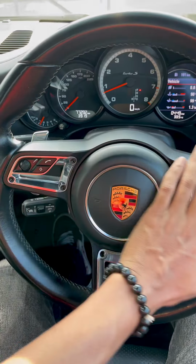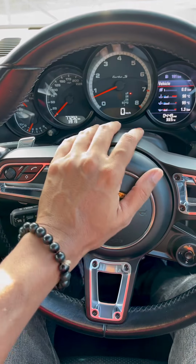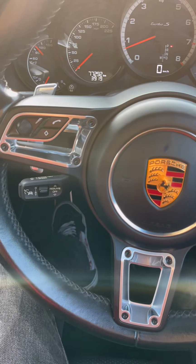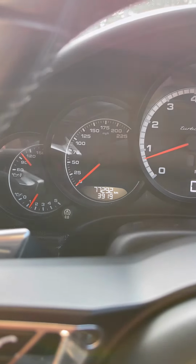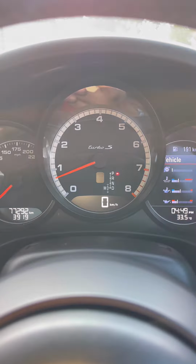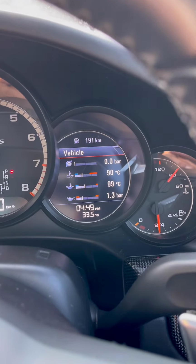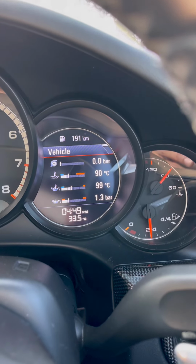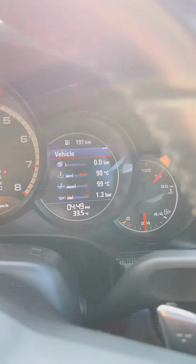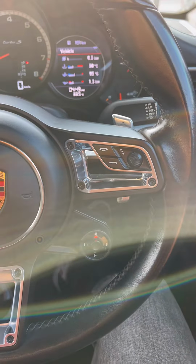This is the interior. This is what I'm talking about. The steering wheel inspired by the 918, one of the best Porsche cars ever. I love it because I'm quite biased about it. 77 kilometers on the clock. The speedometer with double S, lovely thing. And then all the digital information about your car, the turbo boost, the water temp, engine temp is all located over there. And this is all the options you have.